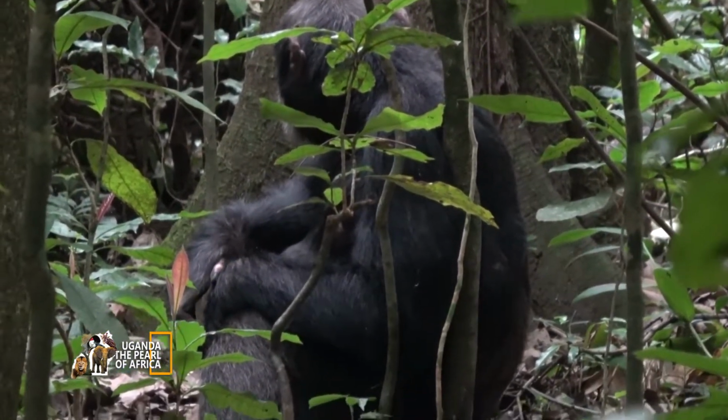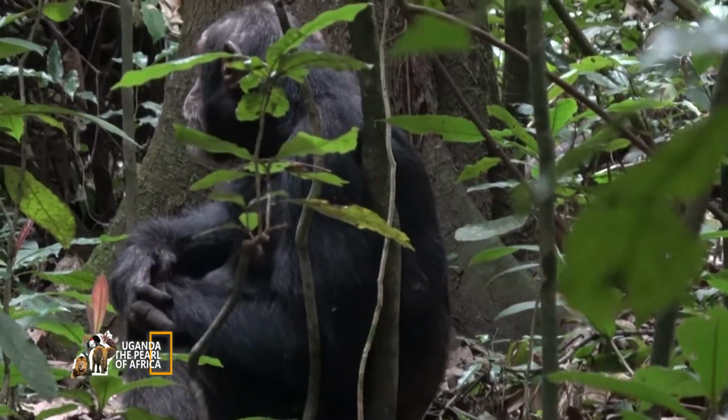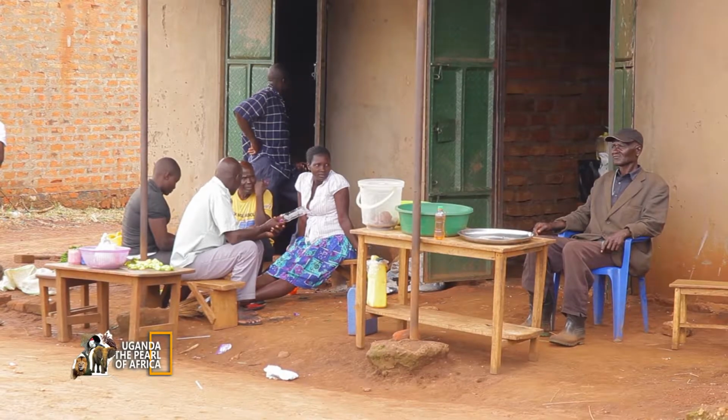As an organization, we've worked in the Albertine region, the entire Albertine region, but with major focus of central forest reserves, because those are the reserves that majorly harbor big populations of chimpanzees. So we work closely with communities that are adjacent to those central forest reserves.